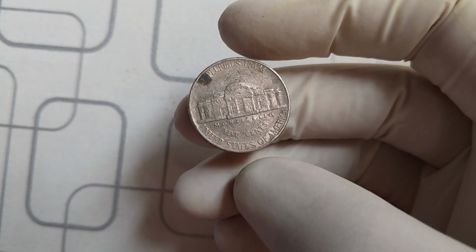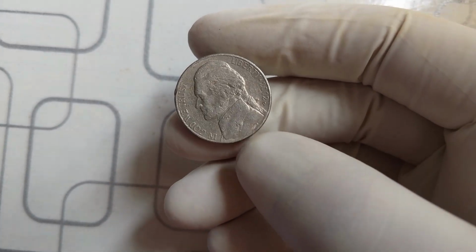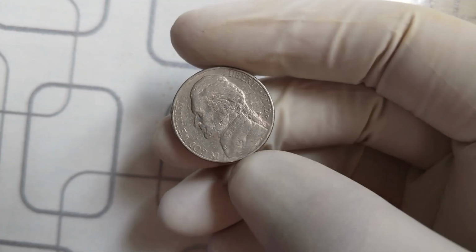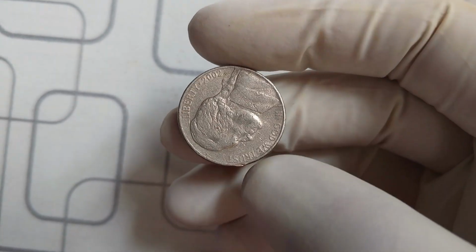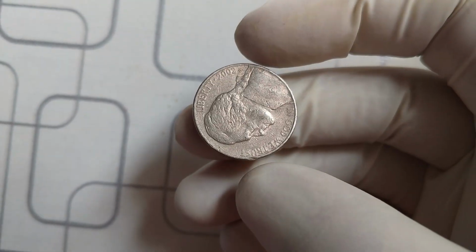Second, historical significance and uniqueness amplify desirability. This nickel represents a rare moment in U.S. minting history where a simple circulation coin accidentally became a numismatic masterpiece. Owning one is like holding a piece of American history in your hand, a tangible artifact of the mint's craftsmanship.